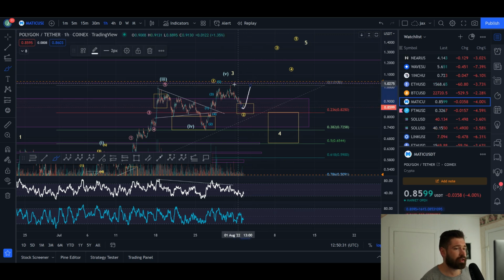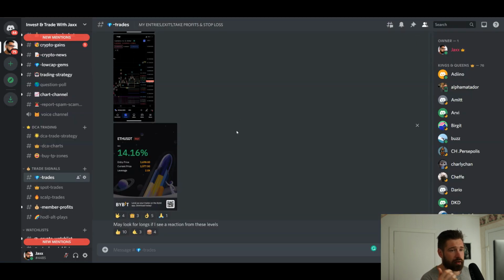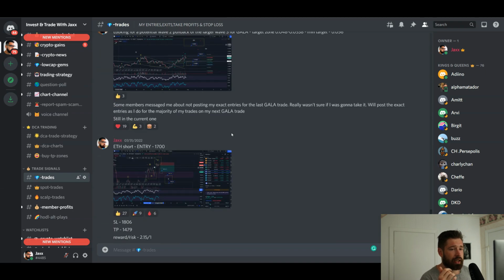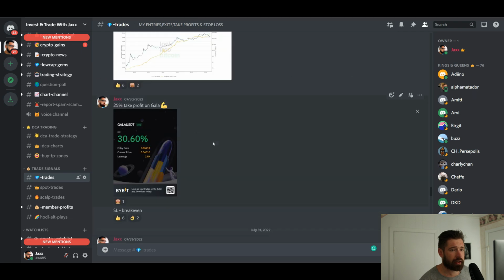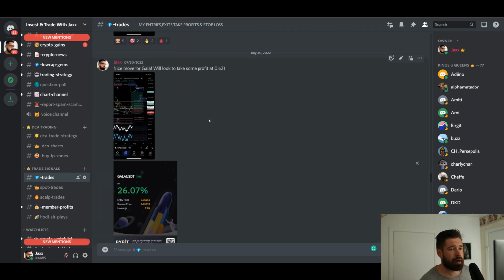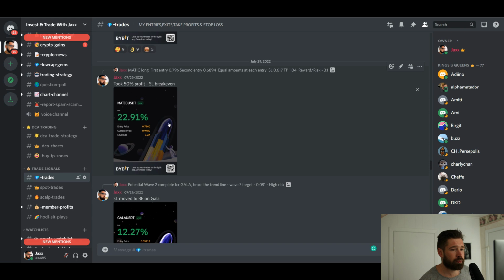Now, if we come up and break this high, I still have 50% of my Matic long trade open. We recently locked in some juicy gains on Ethereum short, locked in about 80% on our Gala trade. As you can see, made some juicy profits here on Gala. And I closed 50% of my Matic trade, which is right here at a 22% profit. My entry is 79 cents. I still have half that trade open.